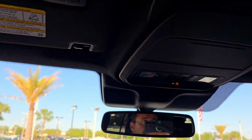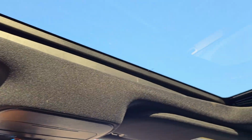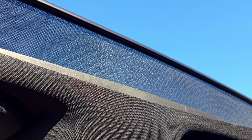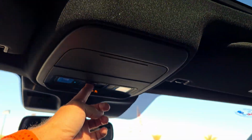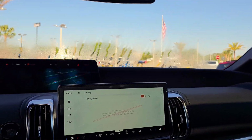So let's open up first. Let's open up this cover, and then we're going to slide the roof open and see how much air we can get in here. Nice windscreen. This is a big one. I like it. Okay, so it should be nice and quiet, even if you're driving with the roof open, without wind taking your head off, basically. That's what the windscreen is for.